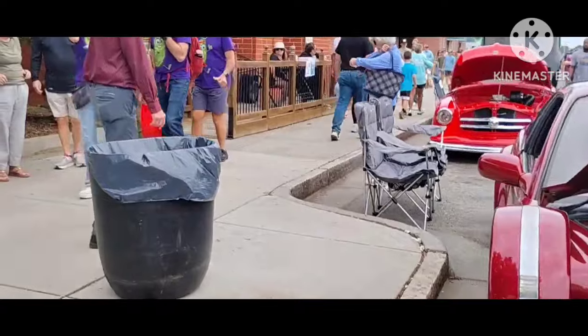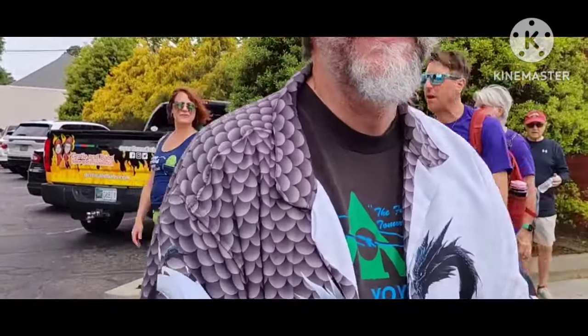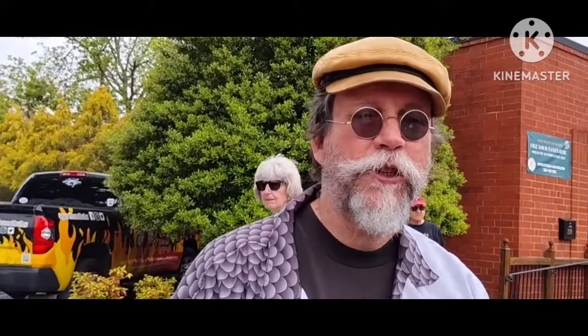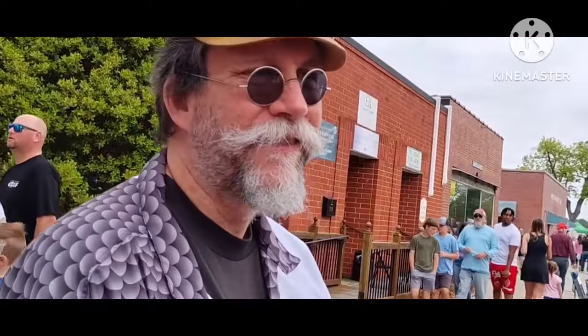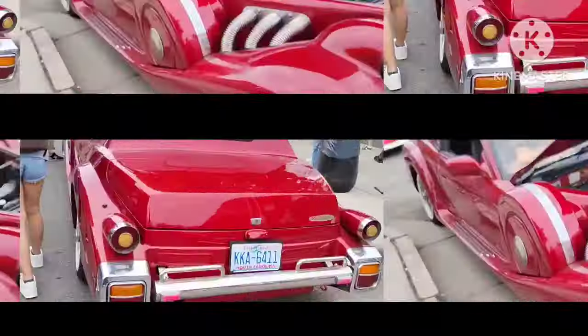How you doing? Hey there. Could you please tell me about this car before the music comes back on? Sure. This is a Mitsuoka Lacy. This is a car that was manufactured in Japan. Mitsuoka is the 10th largest car manufacturer in Japan. This car was built in 1991. There were 500 of these cars built. This is number 128. This is actually a manufactured car. This is not a kit.